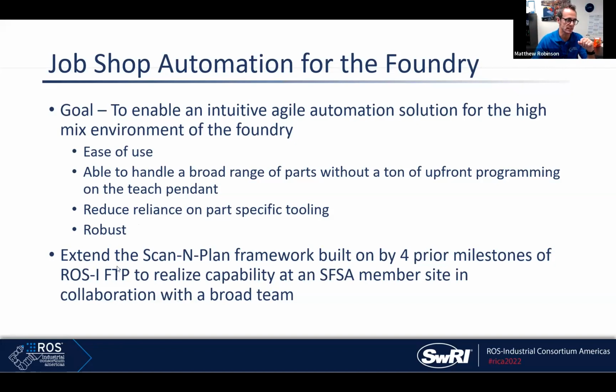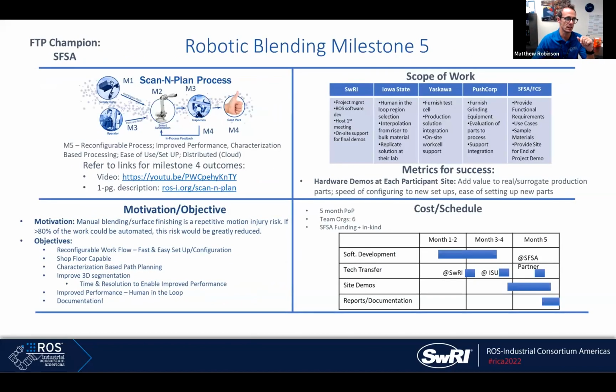So we're extending this FTP. It's Milestone 5, and the milestone is it actually works in this real foundry. So we're going and dropping a robot in a foundry and showing it off. And so we look forward to, hopefully in about 3 to 4 weeks, actually doing the demonstration at the Foundry, which is the SFSA partner site. So this is our quad chart we use for focused technical projects amongst collaborators. And so we're very excited to actually get this going and showing it off.